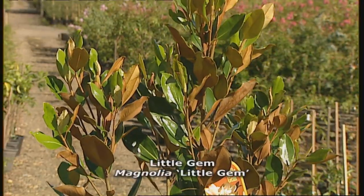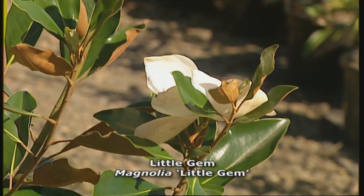Now, of course, that was an evergreen magnolia. These days, maybe you'd go for a slightly smaller variety. There is one called Little Gem, about 8 metres tall, but in principle, the same sort of tree.